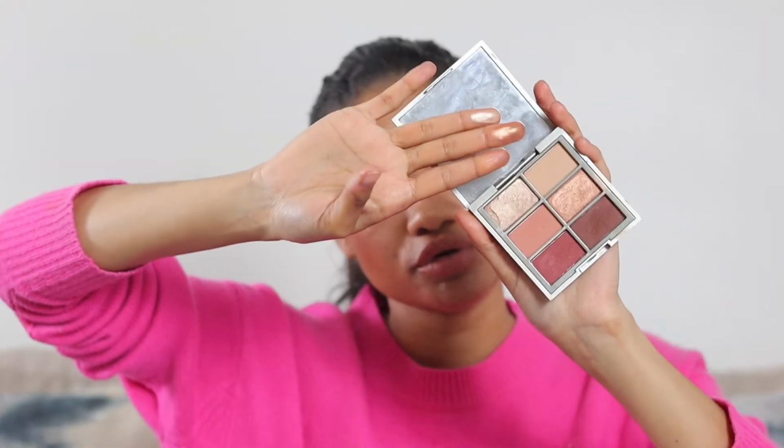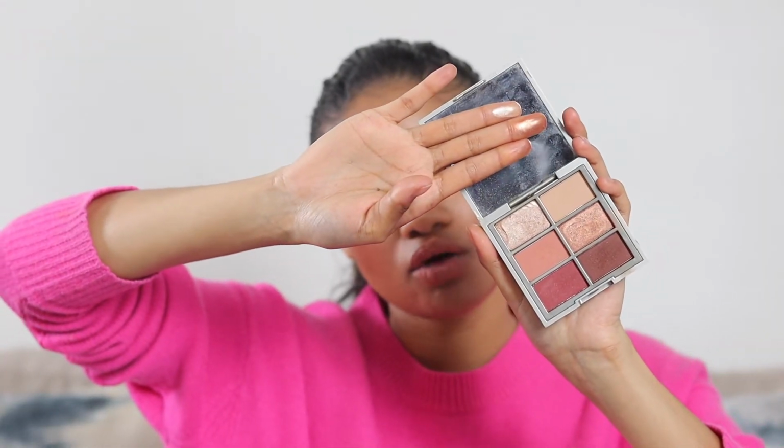The shimmers are gorgeous, and mixing these two together and doing a little highlight, or just using individual ones for a little highlight, you guys, she's so cute, really creamy, really just so beautiful, and they really are impressive.